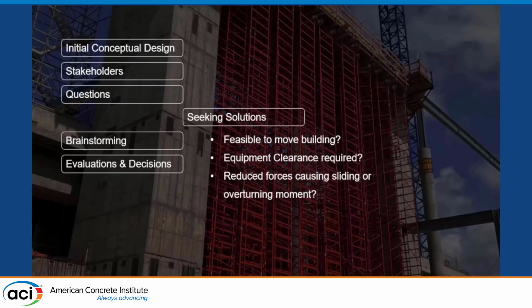So anyway, we looked at lightweight backfill options. And I should give credit to the people who came up with these solutions. The general contractor was interested in finding out whether or not we can move the building. The general contractor also looked into the equipment clearance required. The geotechnical and structural engineers and concrete contractor were all intimately involved in figuring out how we can reduce the amount of soil pressure on that wall. And so we looked into a couple of different lightweight backfill options.